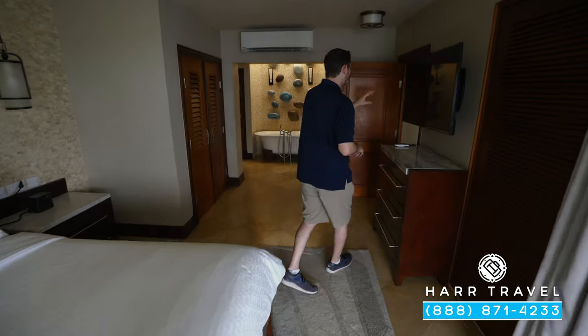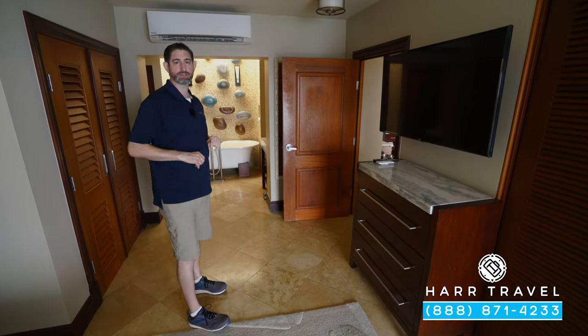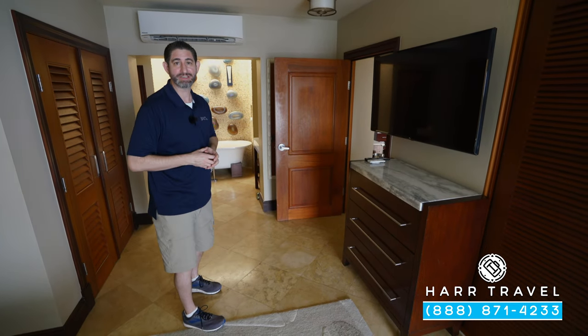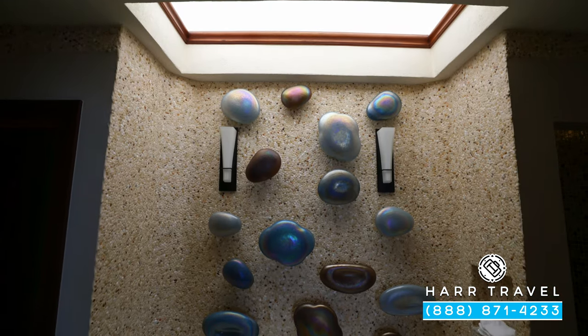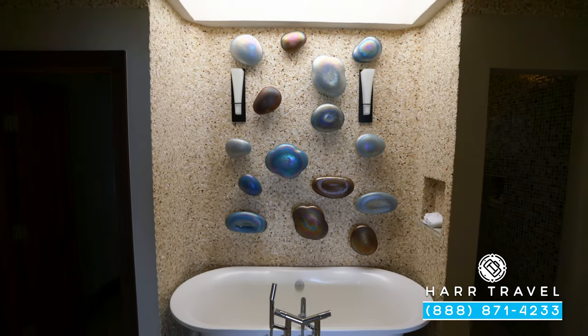Now you have another large flat panel TV, once again, interactive. You also have another air conditioner in here as well, so you can customize that to your preferences. Just through the door here, you're gonna have your master bathroom. You see you have the huge soaking tub right there.